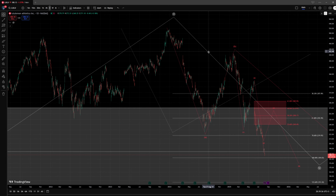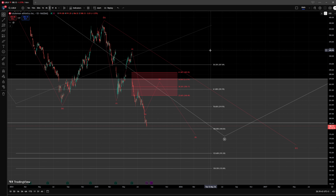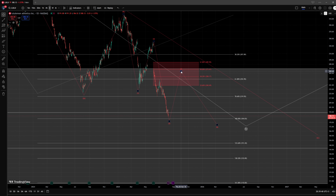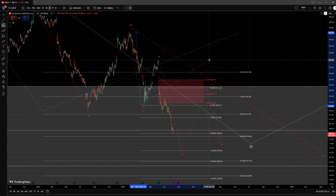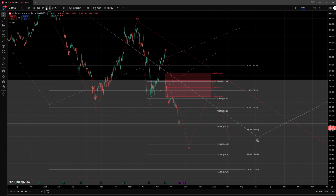Now, an ideal target for the overall C wave in red would be at around the 100% extension, but it seems we may go quite beyond that, especially because we haven't even completed the third wave yet, and the ideal target for a third wave would be the 138.2% extension at around $150. Now, I'm not saying we have to reach that, and we actually might not if we look at the extension for the ABC pattern here, ABC.